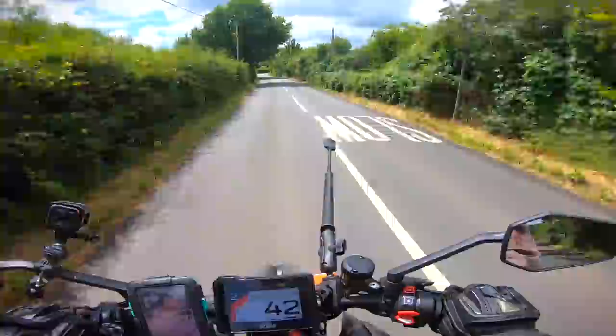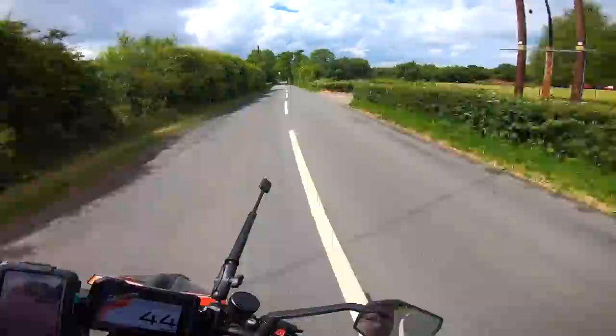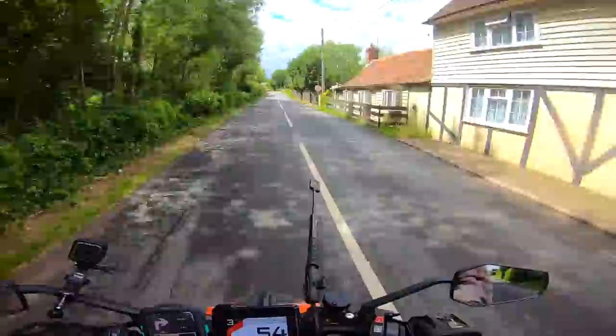Right, up to 50. I mean, you hear that blipper? How silky smooth is that blipper? And the line this thing holds is gorgeous. You just put its nose where you want it to go and it holds the line.